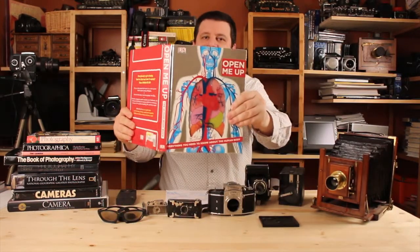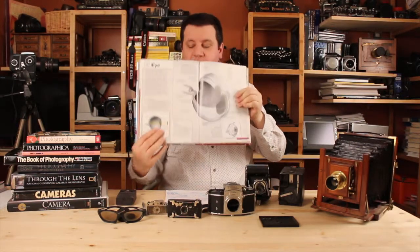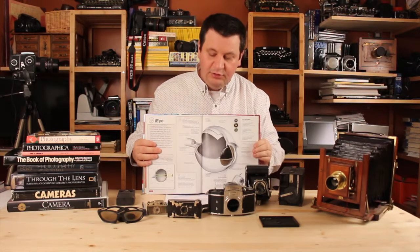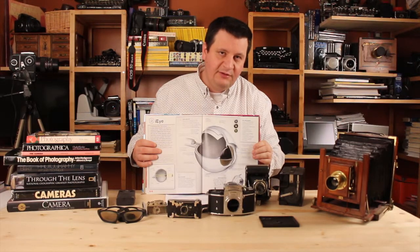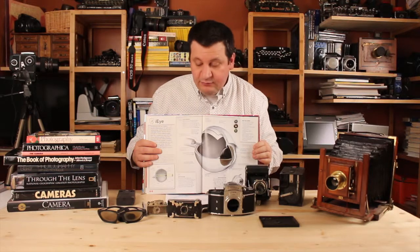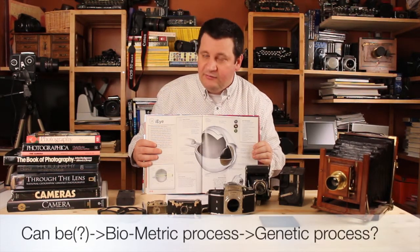It's just a book for kids, basically, it's anatomy, but the reason why I brought this is just to show you the eye, because I want to talk about the next type of process which is going to be used by cameras. As we said, right now it's an electronic process. However, the next one which I think is going to come, it's a biometric process.